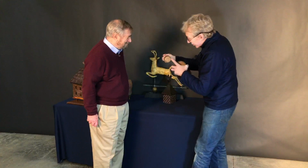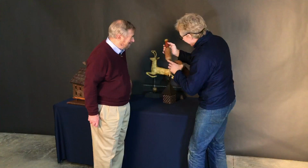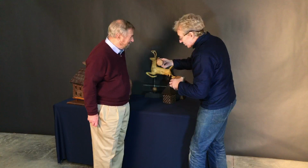that pounded this down. And this is a white pine, is it? A maple. I'm guessing maple. Yeah. Very nice. Very cool. Great.